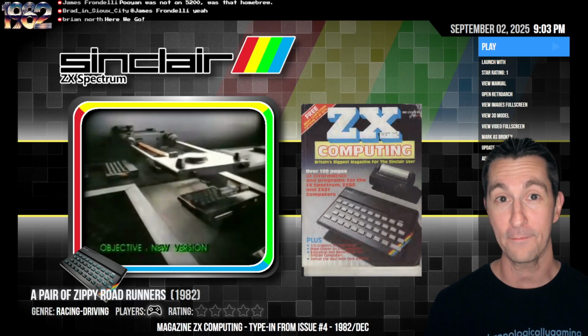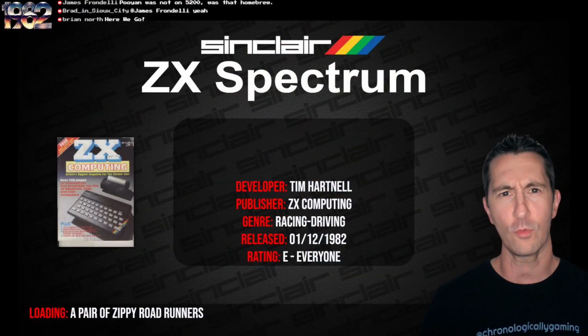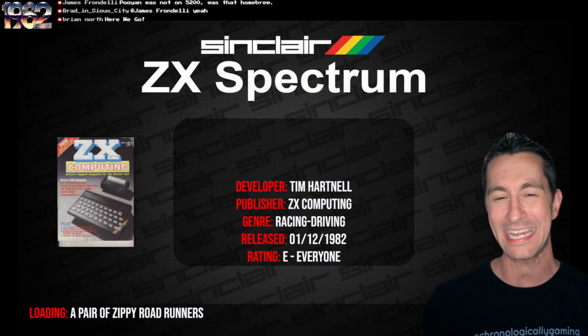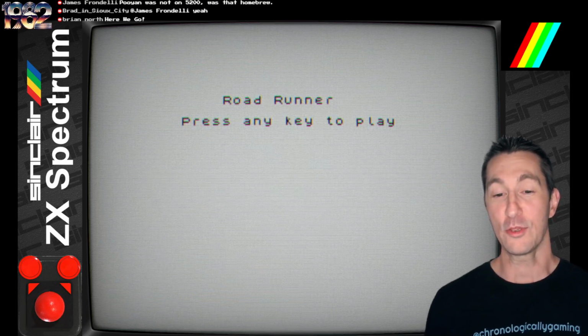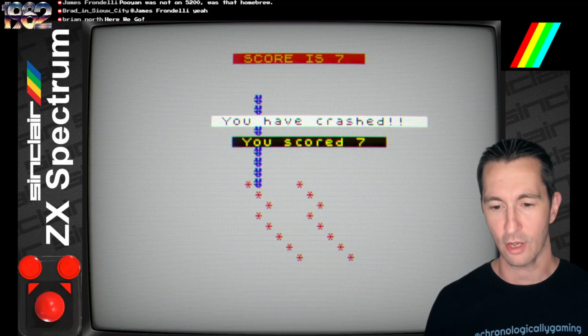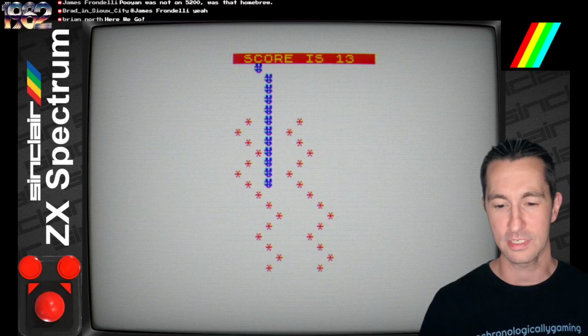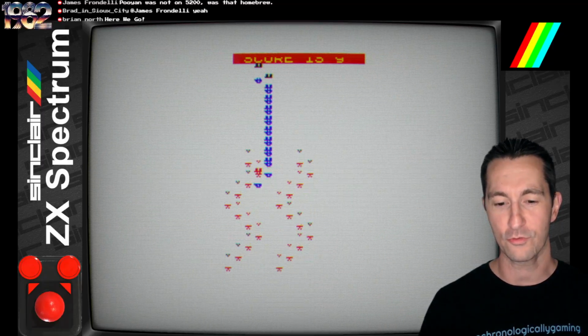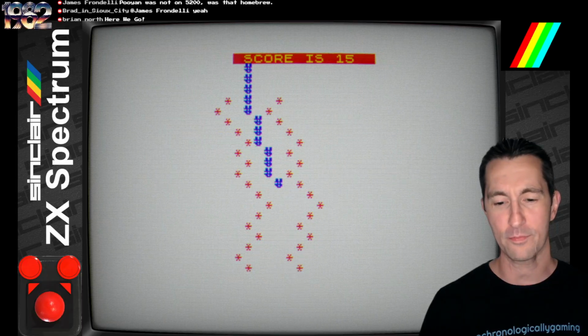Let's type it in and play Roadrunner, A Pair of Zippy Roadrunners, Tim Hartnell, ZX Computing, whenever you typed it in, December 1982. Here it is. After you type it in, you can push any key to play, and then you're in. Oh, I gotta get my keys right. All you need is Z and M to play. There you go. Just Z to move left, M to move right, and you're just supposed to dodge asterisks. It's very, very basic, simple.